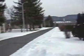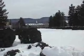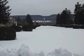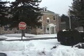This view is from the quad, from the top side of the quad, looking down towards the administration building. Again, that's the administration building, and the cottages on each side of the quad, as well as the auditorium. This is an observation booth that is located behind the classrooms.